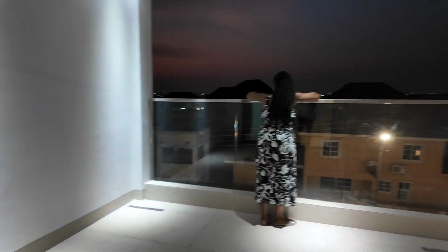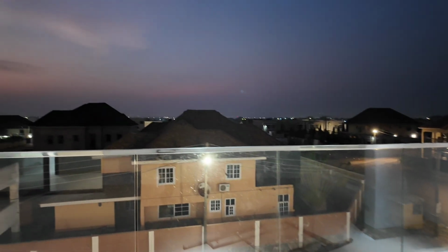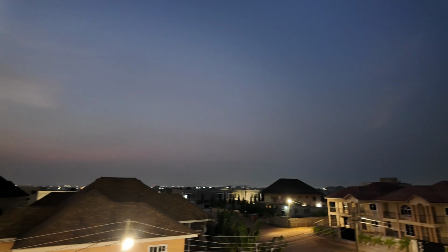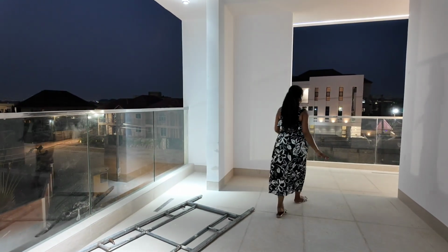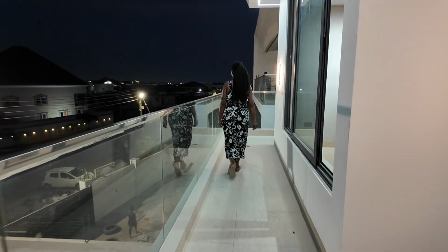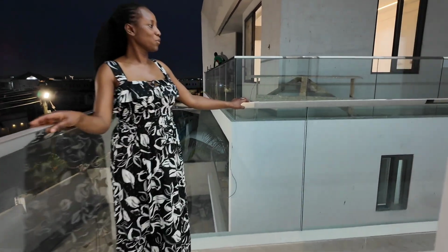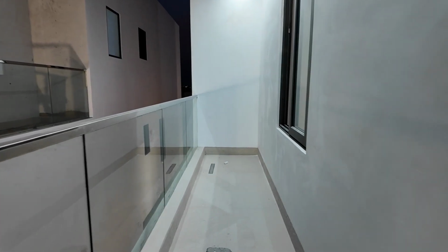So nice and peaceful, and the views. Right now it's night, it's just getting dark, so the light's over the city and you can't see it now, but in the daytime you can just make the outline of the Abri Mountains in the distance. And the balcony goes all the way around, so it wraps from the side round the front of the property. So you've got so much outdoor space.